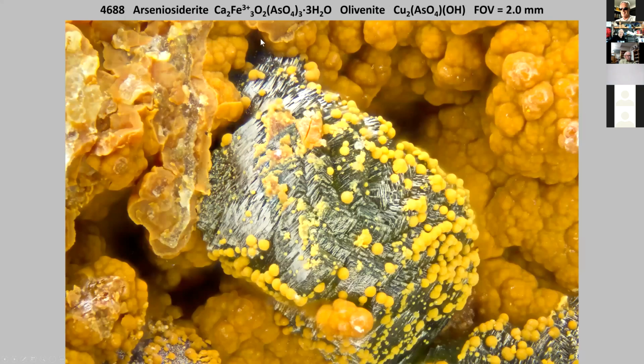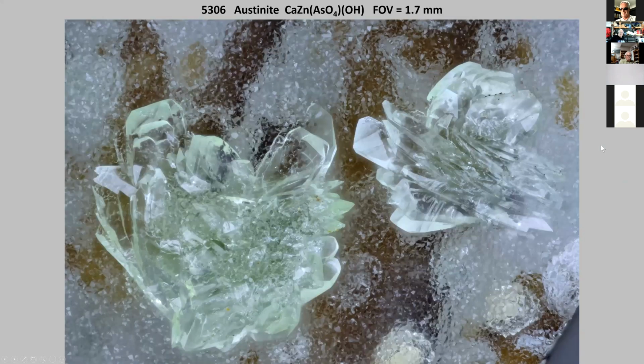Here we have arsenosiderite, all this coliform stuff, and then on the albanite. So arsenosiderite's not one of the spectacular minerals there. And we've got austenite. This is very pale green austenite on quartz. This came out of the middle pit.